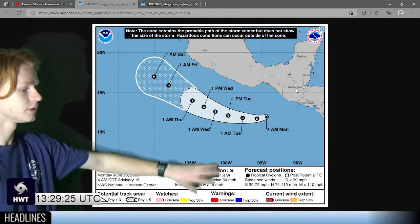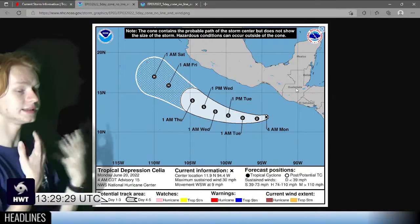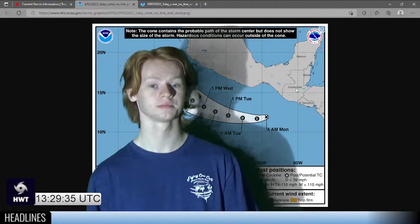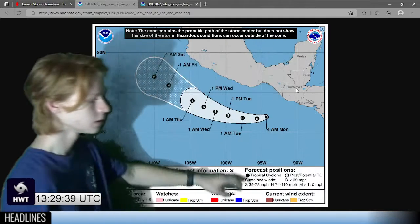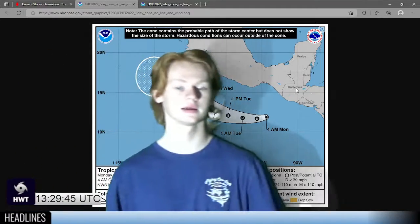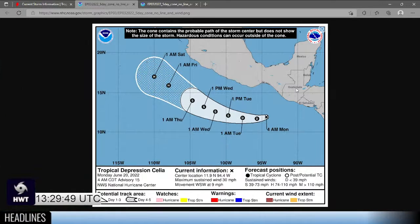But right now, this is going to move northwestward, and then we're going to see it intensify into possibly a hurricane. Now, regardless of intensity, there won't be any direct impacts. Okay? There are some islands out here. I'm going to do some research to see if they're even populated. I assume they are. Pretty much every island on Earth is populated by somebody.